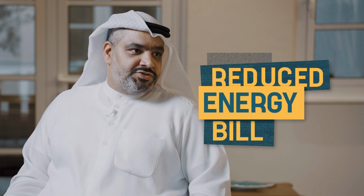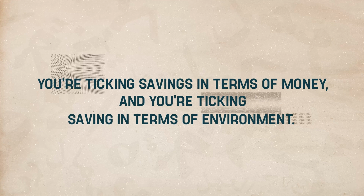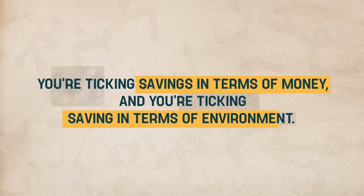I'd like to point out probably 3 of the main benefits that you can get adopting a solar system. The first one, a reduced energy bill, right? You just really feel excitement when you get your utility bill. You're taking savings in terms of money, and you're taking saving in terms of environment.